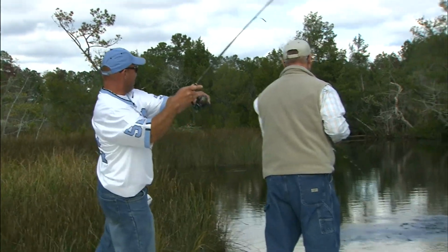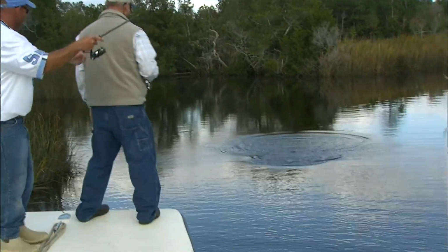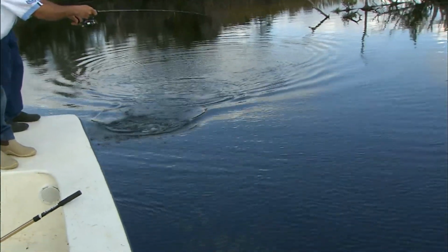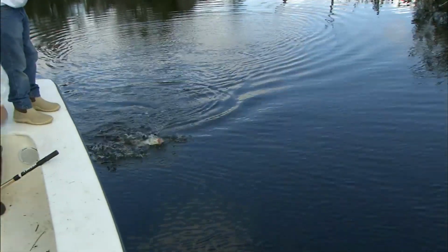There you go. Son, was that one on the bottom? Oh, that's a good fish. That one was on the bottom. That's a good fish. You gonna get the net? Reach down there and grab him. He won't bite you.